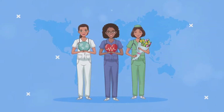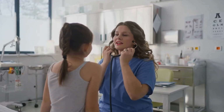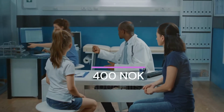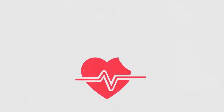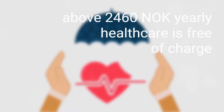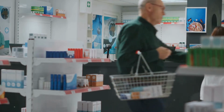Healthcare costs. Norway's public healthcare system is largely subsidized, making it accessible to everyone. A visit to your general practitioner typically costs around 200 kroner, while seeing a specialist may set you back about 400. One of the great benefits is that once you reach an annual threshold of 2,460 kroner, any additional visits, medicines, and treatments for the rest of the year become free, ensuring you can prioritize your health without any stress.